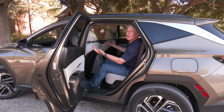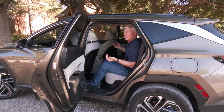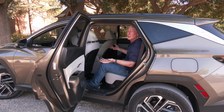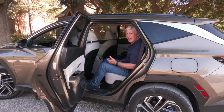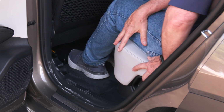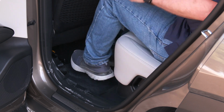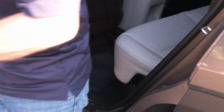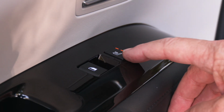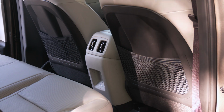Back here, the seats don't slide fore and aft to max out cargo room or legroom, but the carpool gang is gonna love the Tucson. Headroom is excellent. Same with knee, leg, and foot room. Cushions are high enough, so thigh support is excellent. And the door openings are big enough, so it's easy to get in and out. This being a top trim model, the outboard seats are heated. Door pockets are kind of small, but at least there are pockets on both seat backs.